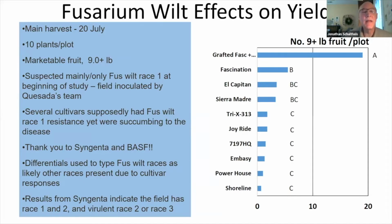But anything that was 9 pounds or more, that's the number of fruit we got on a per plot basis. We suspected when we originally had done this that we only had Fusarium race 1, from talking with Lina's team. The field was inoculated, not this year, but the year before, or 2021, but the year before that. We had several cultivars that we supposedly had Fusarium wilt race 1 resistance, and yet they were dying. So that bothered me because, why are all these things dying if there's only Fusarium race 1 in there?